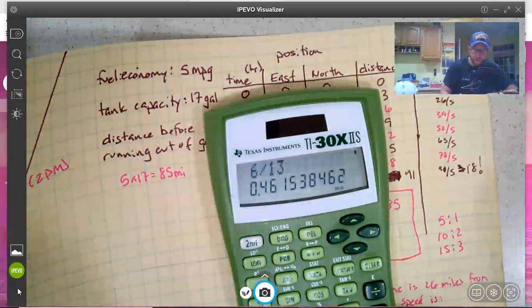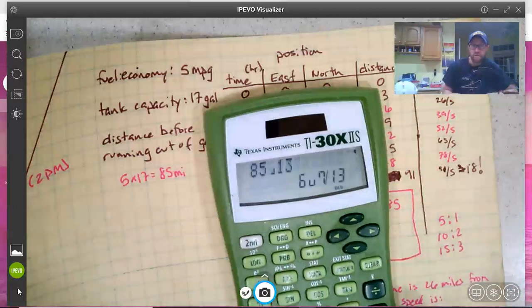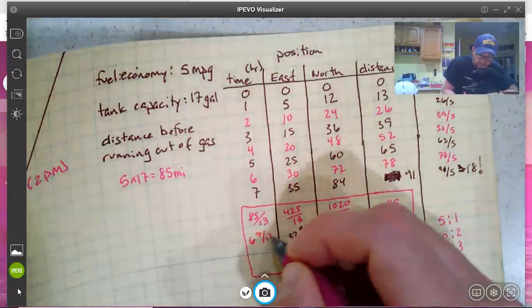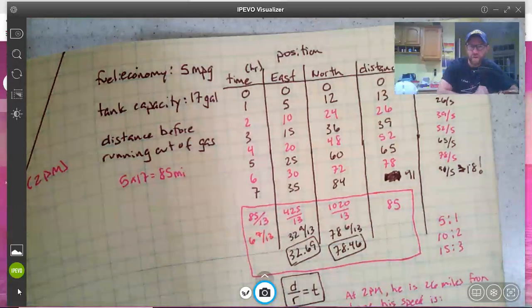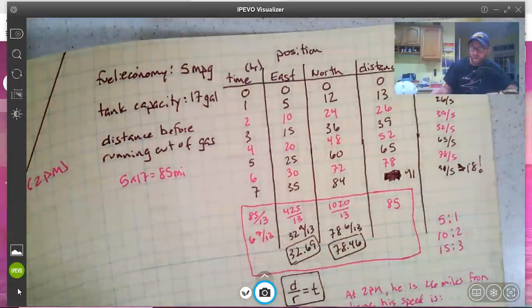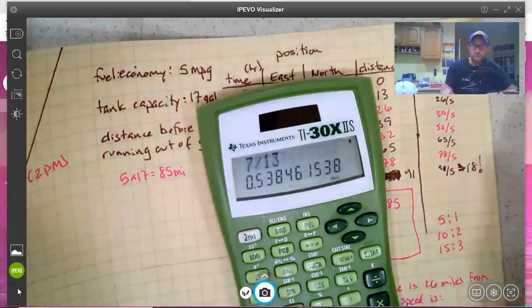So, let's see, 85, ABC 13, that's 6 and 7/13 hours. So that's kind of a funny thing, like 6 and 7/13. What time is that? So let's kind of figure that out. Well, it's going to be 6 o'clock, and we have to figure out what 7/13 of an hour is. So what we'll do is we'll go 7 divided by 13. We'll turn that into a decimal.